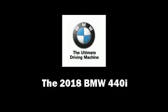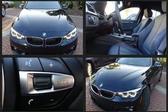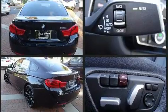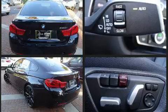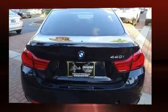Introducing the 2018 BMW 440i. This four-door, five-passenger coupe leads among competitors in its segment. BMW made sure to keep road handling and sportiness at the top of its priority list. A turbocharger further enhances performance while also preserving fuel economy.